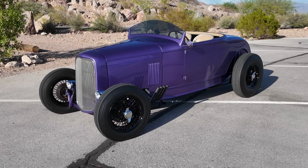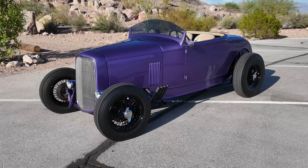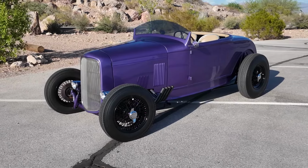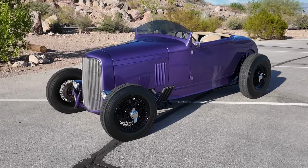As you can see, this is a 1932 Ford High-Boy Roadster that's been customized, and it's really a neat little car. It's got a Ford 302 V8 that's modified under the hood. It's got a mild cam in it. It's got some zoomy headers that come out the side there, as you can see.